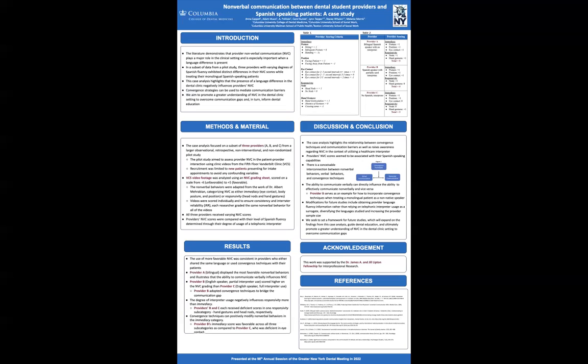Depicted in Figure 1, we illustrate the interconnection between verbal and nonverbal communication and effective convergence techniques. Verbal and nonverbal communication are evidently intertwined. Especially when a language barrier is present, it is important to be aware of and utilize convergence techniques as a means to enhance NVC skills and minimize the care gaps.